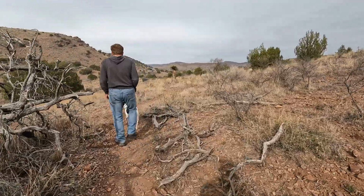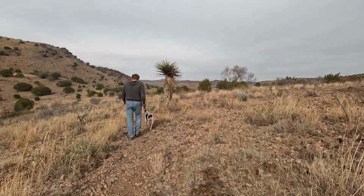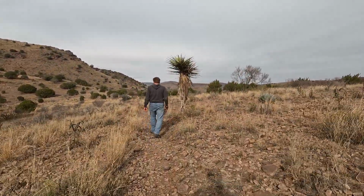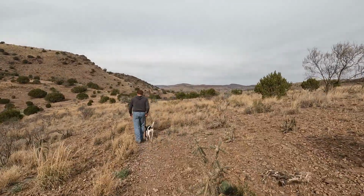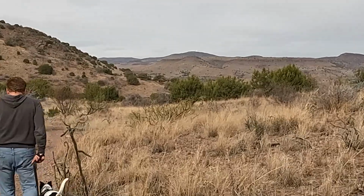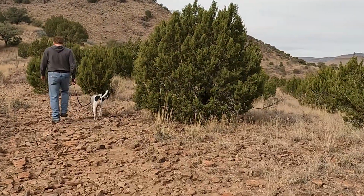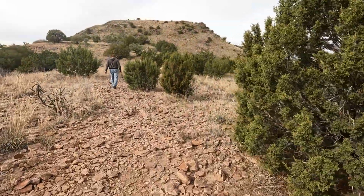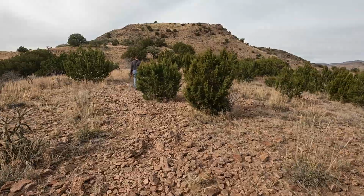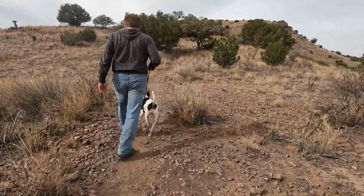This is pretty. Gorgeous view. And look really closely, you can see McDonald Observatory way in the distance. Here's another spot where it really doesn't look like it's a trail. Just assuming it is. I was wondering, there's no trail markers or nothing. I'm walking on rocks.